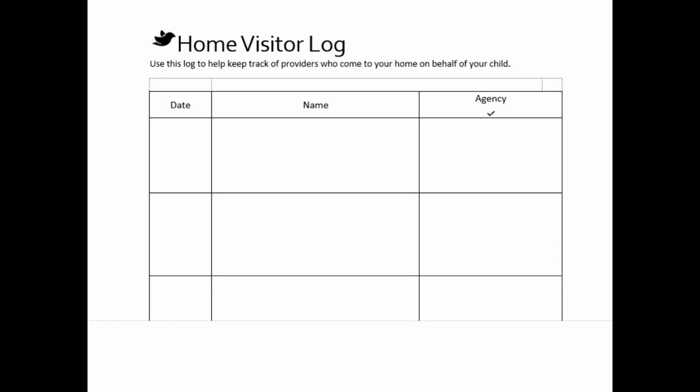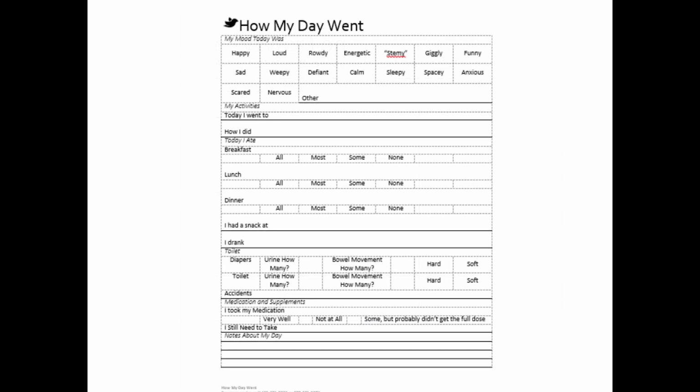But I will tell you, when we go to a new counselor, they're going to ask me what past counselors I went to. Especially when you're transitioning into adulthood, they're going to ask you what your providers were in the past. So having all that information in one spot is so helpful, and it saves a lot of time and anxiety trying to find that. This is another little sheet that's very helpful.